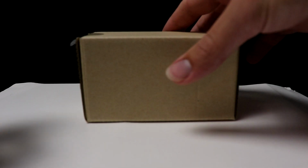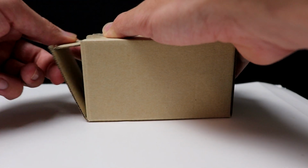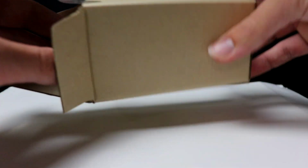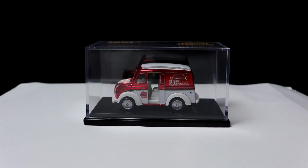So let's start off with the crowning jewel that you get at every single Matchbox convention, and that is the dinner model. If you don't know what the dinner model is, at the Matchbox convention there is a signature dinner where they go over the line and what cars are going to be released in the 2022 line. And during that dinner, you can receive your very own dinner model.